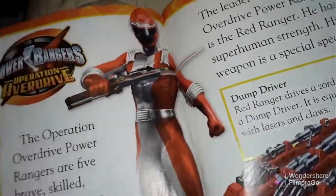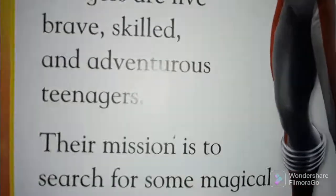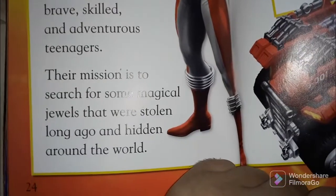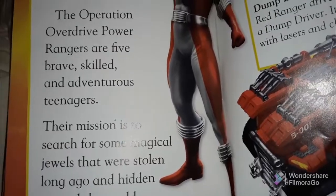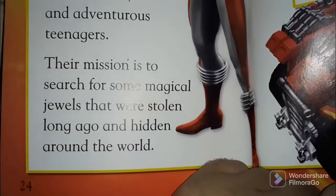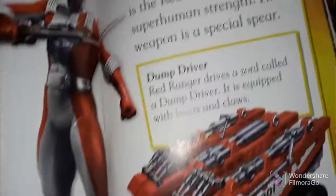Operation Overdrive. Operation Overdrive Power Rangers are five brave, skilled, and adventurous teenagers. Were they all teenagers? I'm pretty sure at least Will wasn't really a teenager. Also, I'm pretty sure Dax wasn't a teenager since he was a Hollywood stuntman. Whatever. Their mission is to search for some magical jewels that were stolen long ago and hidden around the world.